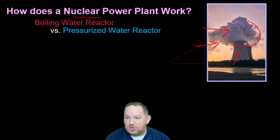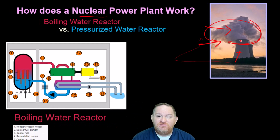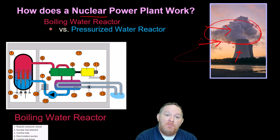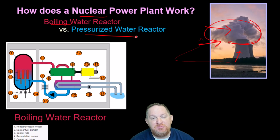If you look at a picture of a nuclear power plant, a lot of people think, oh, what's all this stuff coming down the top? It's just water, just steam. So two different types of reactors, a boiling water reactor, pressurized water reactor. Now there are some more types, but these are the two most commonly used, boiling water and pressurized water reactor. So those are the ones I'm going to go over.